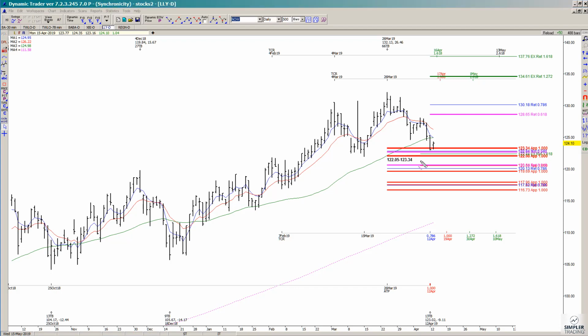There was also an extension of this prior low to high that gave us a cluster, or the first decision, at the 122.05 to 123.34 area. Okay, so it includes like 1, 2, 3, 4, 5, 6 or 7 price relationships there.